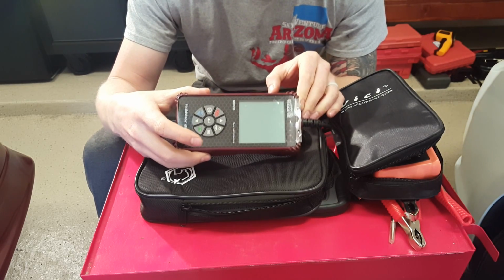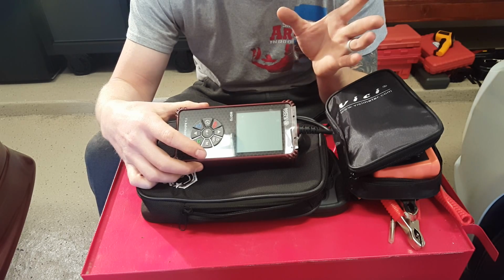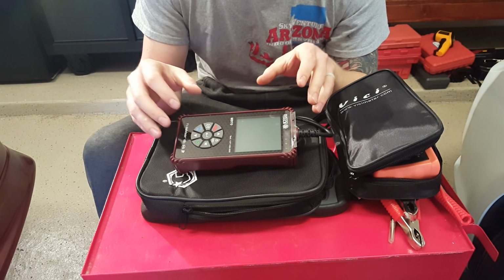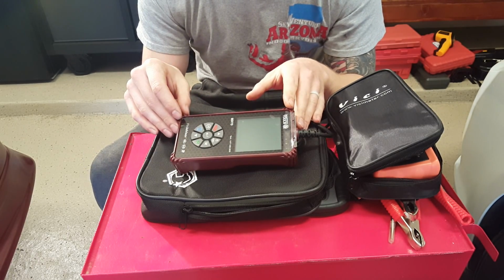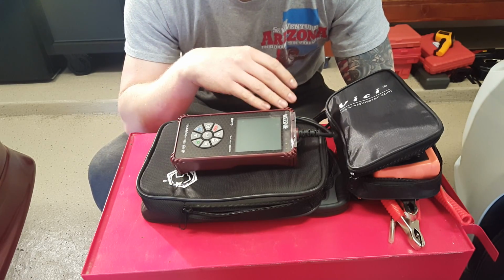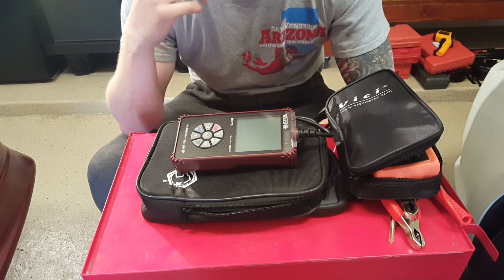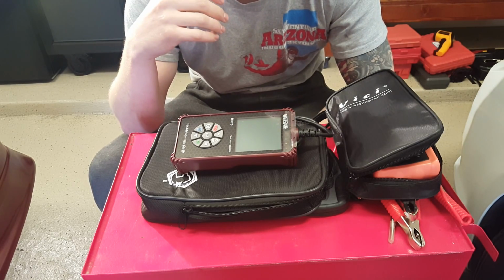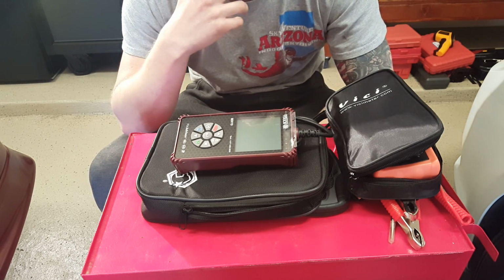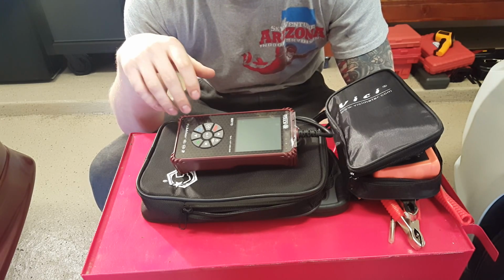But this video is already really long. I was going to show you how to use a lot of these tools, but we'd be here forever. So I'm not sure how much this costs. It's probably around $300, but you can get just smaller OBD2 readers for like $50. And then your big scanners with lab scopes and stuff like that can cost you a few thousand dollars. So this is right in between.